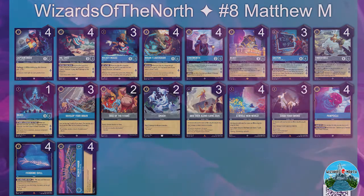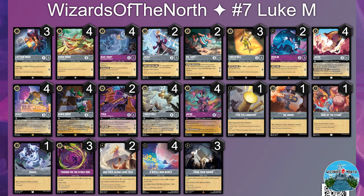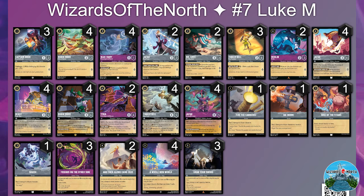In 7th place, we had another Calgary resident, Luke. Luke was piloting the Jafar combo deck list. Now, this is one that, admittedly, I'm not a fan of, just because it takes too many pieces to get going. It's such a glass cannon, but there are people that can make it work, and Luke was one of those players yesterday. So congrats to Luke. Again, he finished in 7th place.